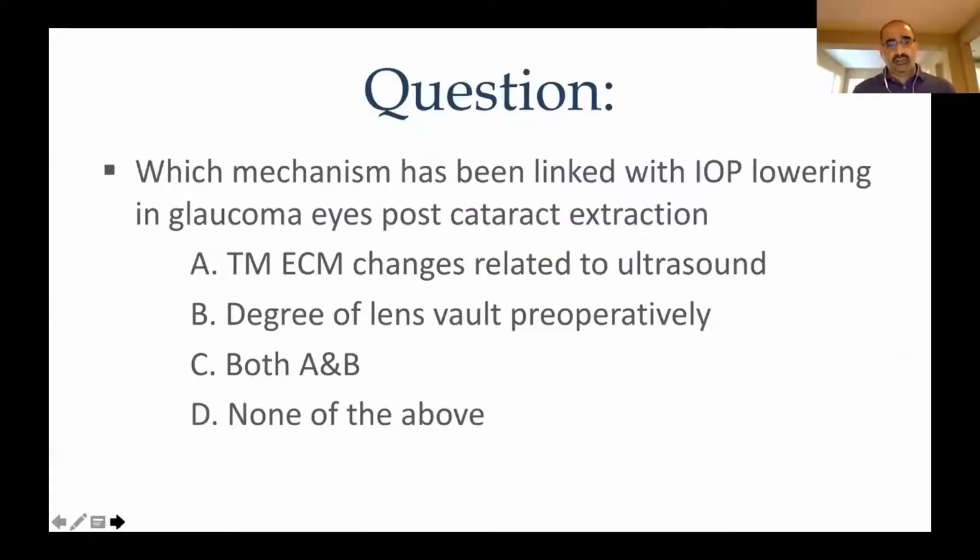So we're going to go to the first question, and Lawrence is going to take over here while I read this question. Which mechanism has been linked with IOP lowering in glaucoma eyes post-cataract extraction? Trabecular meshwork with ECM changes related to ultrasound? Degree of lens vault preoperatively, both A and B, or none of the above? So we have 58% saying both A and B, and that is the right answer.